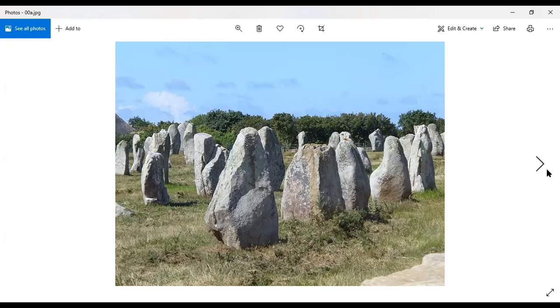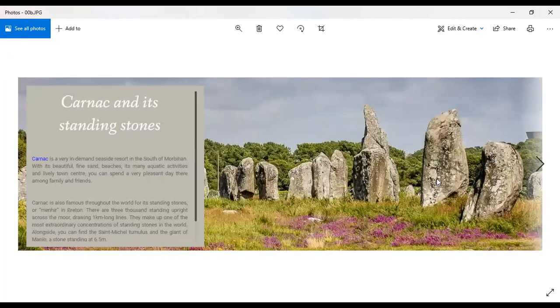But let's be sensible, folks. This is not to do with religion. Carnac and its standing stones. Carnac is a very in-demand seaside resort in the south of Morbihan, with its beautiful fine sand beaches, its many aquatic activities, and lively town centre. You can spend a very pleasant day there among family and friends. Carnac is also famous throughout the world for its standing stones. But as we know, not just its standing stones.